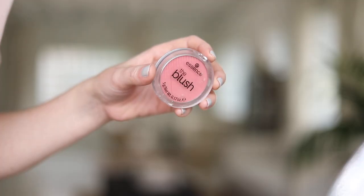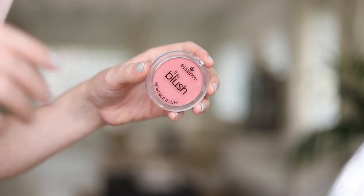And then I had to mention this. I have mentioned this blush before, but they totally reformulated this and repackaged it. This is from the brand Essence. This is called The Blush. It used to be called the Satin Touch Blush, but I guess they redid it and had some different colors.